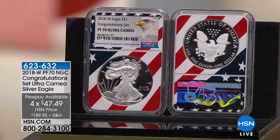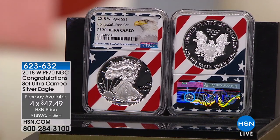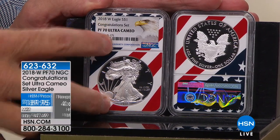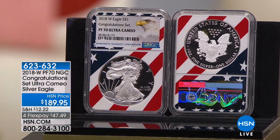Now, here's the thing. Our regular proof silver eagle from 2018 in flag core is $189. I'm giving you the congratulations eagle in the flag core at $189. And you can't find this anywhere. This is exclusive to HSN. Worldwide, if you want that flag core design, this is absolutely it. The flag core congratulations set. If you want this, it's only here at HSN.